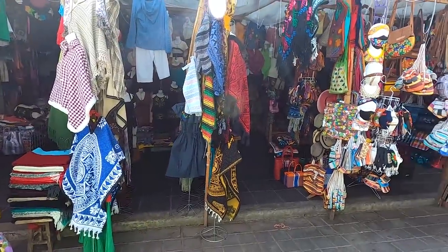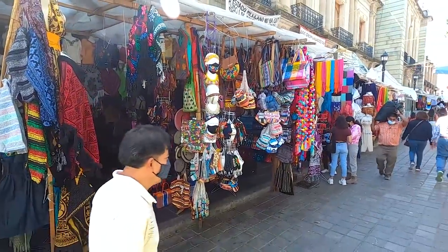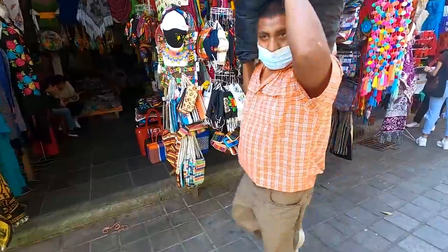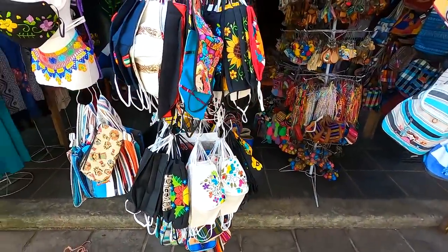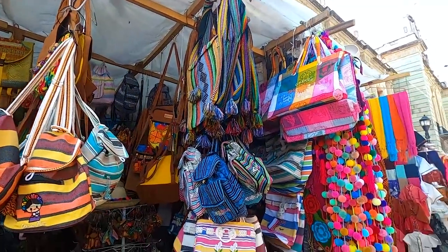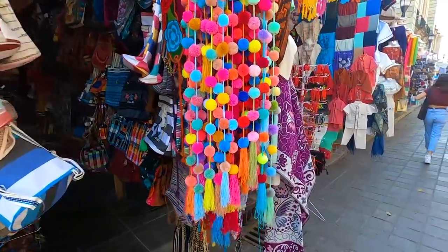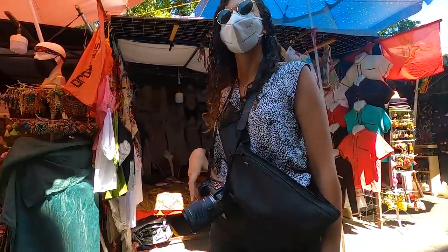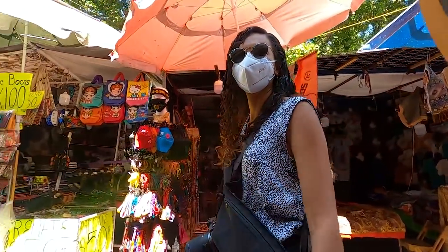So you can see the clothes and different items in the market are super colourful, like the indigenous colours, the clothes that they wear, they're always super colourful, multicoloured. It's nice, all the colours, right? Yeah. Like the buildings. Everything's colourful here.